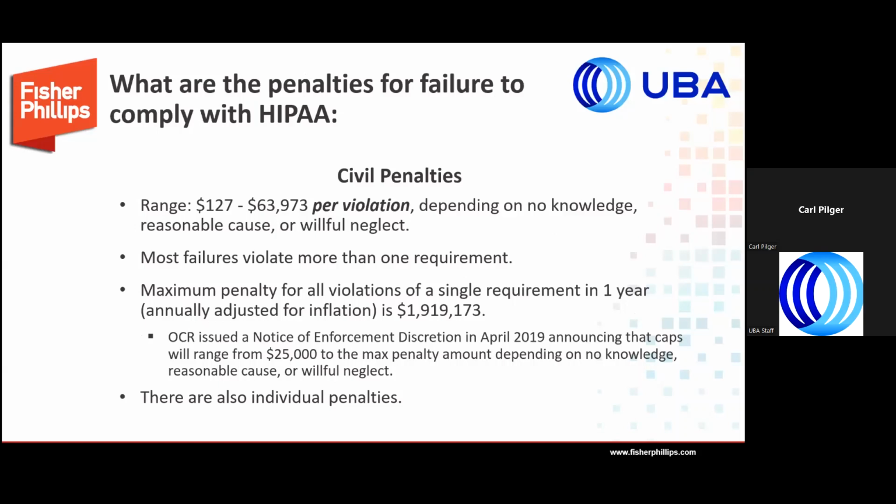So it's a sliding scale where they'll look at all the facts and circumstances, figure out what went wrong, and assess a penalty based on the level of knowledge, the level of neglect. Most failures violate more than one requirement. The maximum penalty for all violations of a single requirement is currently just south of $2 million, although in April 2019, OCR did exercise its enforcement discretion.